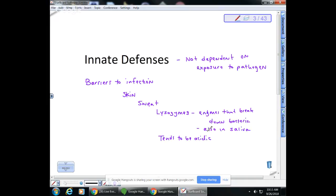So this acidity is also a big component of protecting ourselves against infection, because if you think about it, it is the reason why our stomach is also acidic. So the stomach is acidic. Also, when we look at the female reproductive tract, the vagina tends to be acidic to prevent against infection. So acidic environments help to protect against infection.